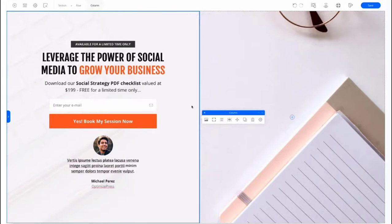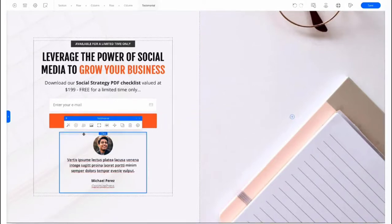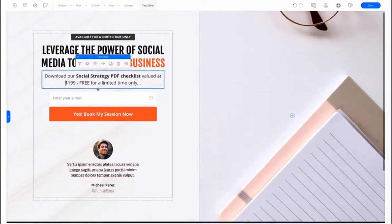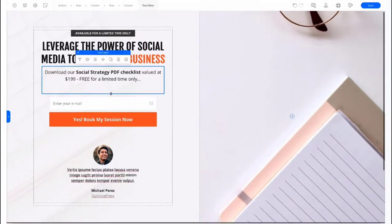And this simple visual editing applies to every element on the page. So let's say I wanted to increase the spacing above this testimonial. I can simply drag down and that increases the space. And if I wanted to do the same for around the button here, I can simply do the same there as well.